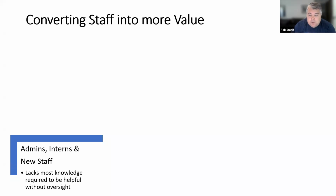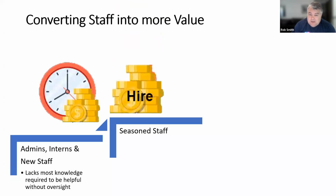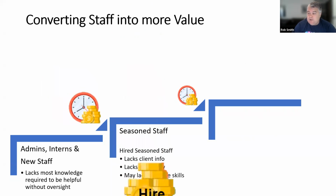But the key is, how can you take somebody that's new, inexperienced, and train them to seasoned? Time and money. You can hire them, but that's expensive. But even then, they don't know everything about your clients, and then ultimately it reaches up to you. Okay, this is what we're all talking about. Okay, this is the issue. This right here is the problem we're all facing. Okay, how do we go about doing it?